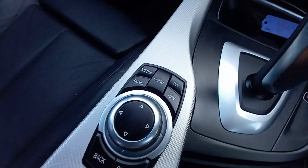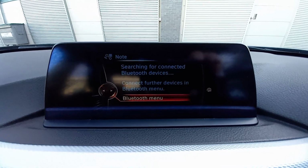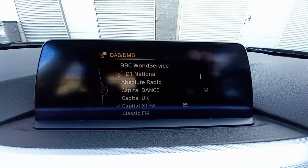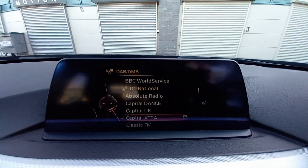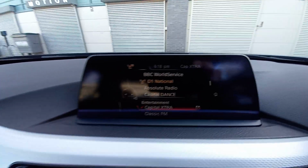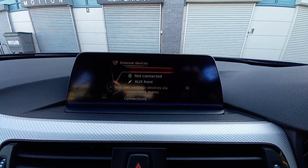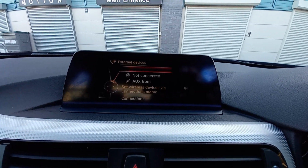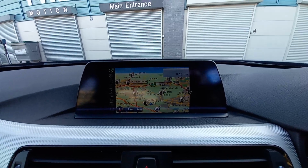And then we've also got down here the menu button, which we're going to press telephone. So it has got the Bluetooth as well, so you can play your music through that. Your radio, as you can see. It's got the DAB radio as well. And then you press that media, you can have your USB as well, so it's got the USB aux input as well. So all those extras are all there, all the up-to-date extras.